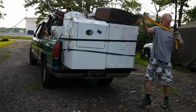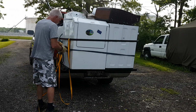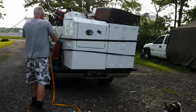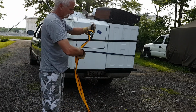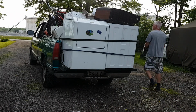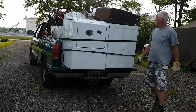Straps attached to straps. TV's inside washing machine. Break out a brand new strap. I forgot I had these. Never use them. Had to tonight. Needed extra straps. Lots of goodies on here.